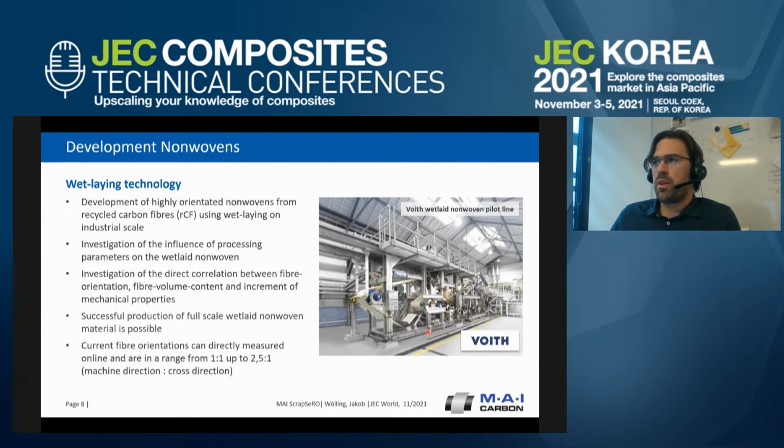We have already proven within the project that we can continuously produce nonwovens this way, and we have also proven that we can, if desired, go to a fully isotropic property of the material, orientation from one in machine direction to one in cross direction. But in a first shot, we have already proven that we can go up to 2.5 times as much orientation in machine direction compared to cross direction. So fiber orientation is possible within this process. The 2.5 is not the end of the story. This is not where we want to end, and we want to see how high we can push this value within the remaining time of the project.